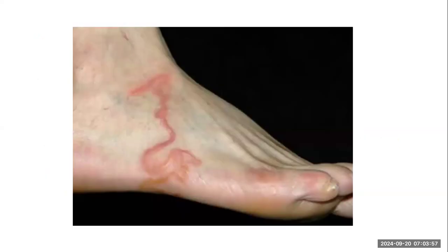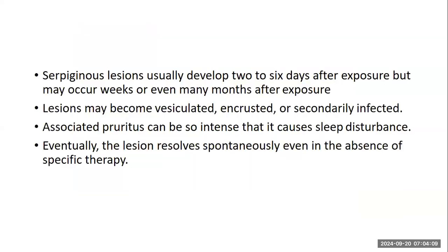This is just an image showing the cutaneous larva migrans. As you can see, there is a serpiginous eruption at the dorsum of the foot of this individual. These serpiginous lesions usually develop within 2 to 6 days after an exposure, but sometimes it may take up to weeks or even months before they appear.